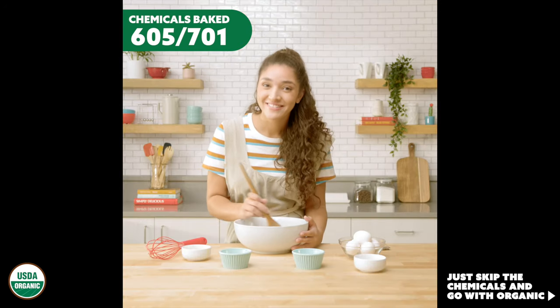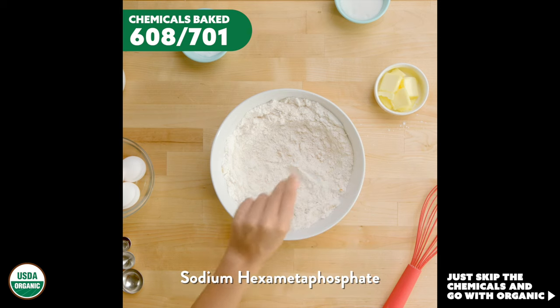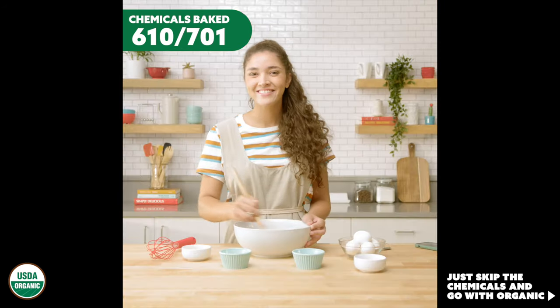Now stir. You may also be adding a dash of sodium glucoheptanate, sodium glutamate, sodium hexametaphosphate. How about a teensy bit of sodium humane? Or perhaps an itty bit of sodium laureth sulfate.